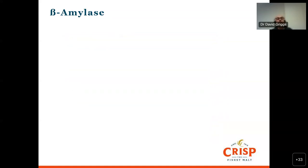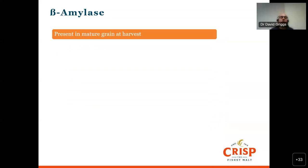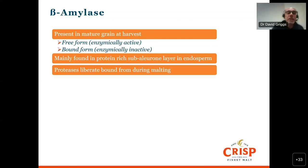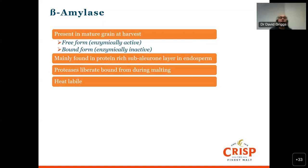So beta amylase, the second enzyme, present in the mature grain at harvest. So this has been laid down in the grain as the grain matures pre-harvest, present in two forms, a form which is active and a form which is bound and inactive. And through the processes of germination, the inactive bound form is released and becomes active, and is available for subsequent starch degradation. So it's liberated, or taken to be liberated, by proteases, enzymes, during germination. And it is heat labile. So again, this is another enzyme where we see loss of enzyme activity through kilning. And we need to be careful on our drying process, particularly for malts where we are looking to have a very high enzyme activity, such as high DP malts for grain distilling.